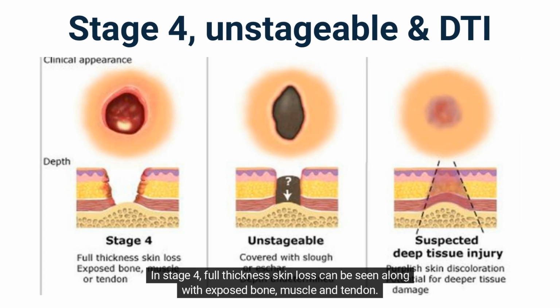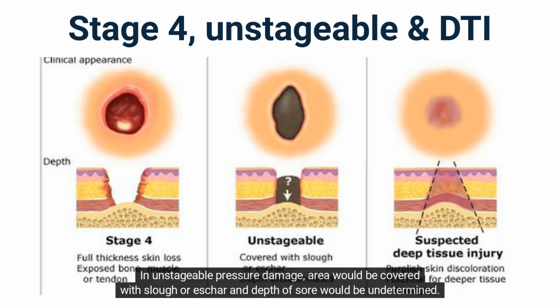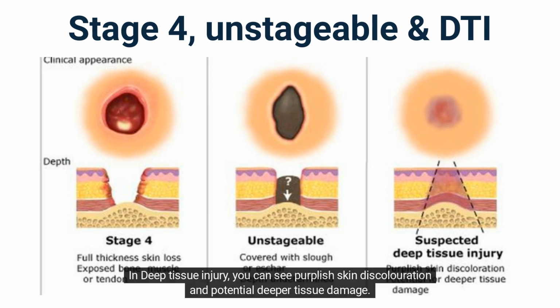In Stage 4, full thickness skin loss can be seen along with exposed bone, muscle and tendon. In unstageable pressure damage, the area would be covered with slough or eschar, and the depth of the sore would be undetermined. In deep tissue injury, you can see purplish skin discoloration and potential deeper tissue damage.